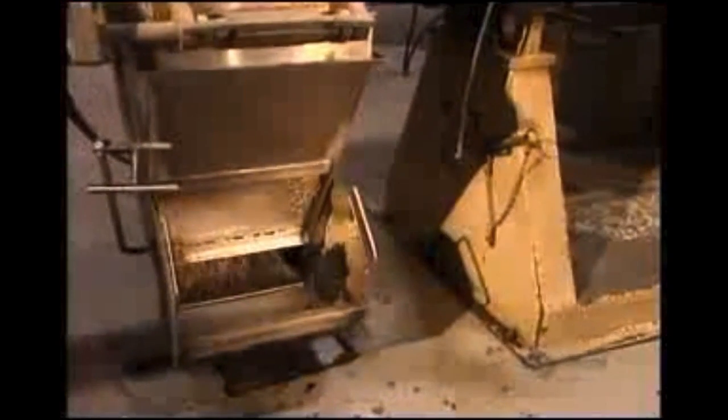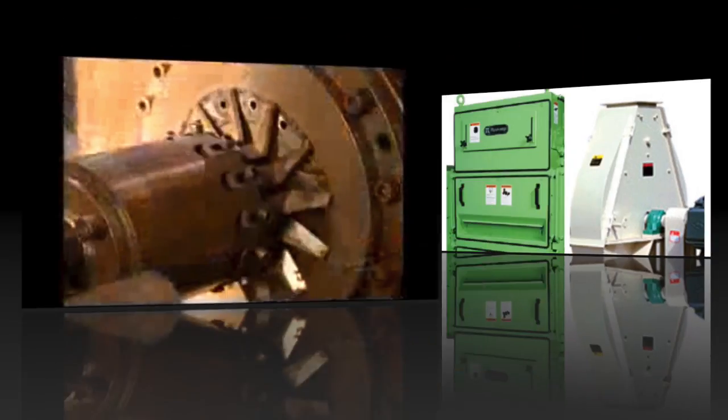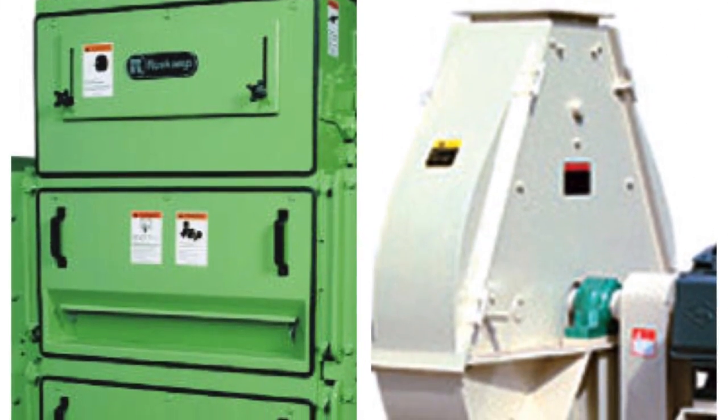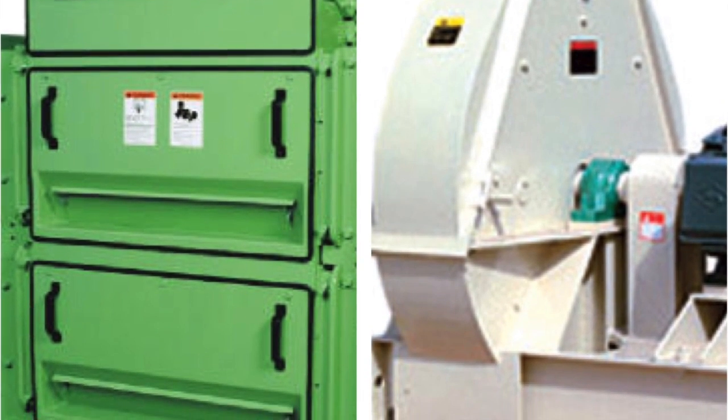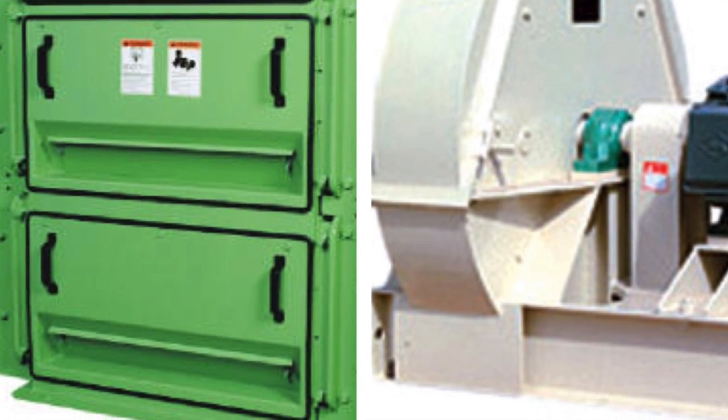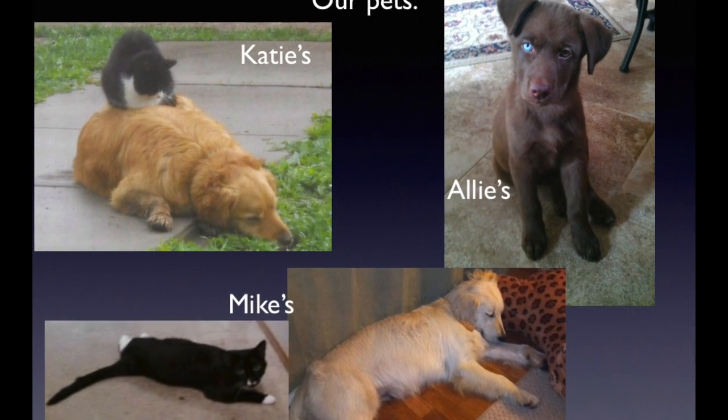Grinding is an extremely important part of the pet food processing industry. We grind to improve digestibility, to improve mixing characteristics, and to help make handling easier. The two most common machines we use for grinding are hammer mills and roller mills. The question we are proposing is which type of grinding process would be most effective in the pet food industry.